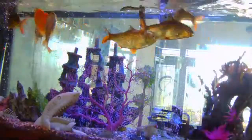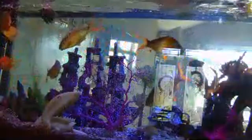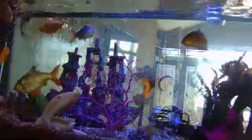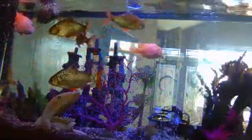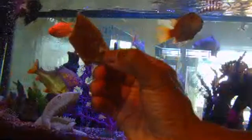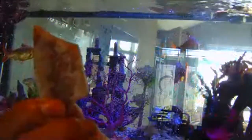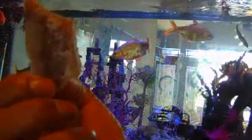See them up there? Another thing I have is algae wafers. Sometimes I'll use krill, not very often. And the other thing I feed them, especially for the carnivorous fish, are these. So I have frozen chunks of shrimp. They're minced and frozen chunks. And I have frozen brine shrimp and bloodworms.